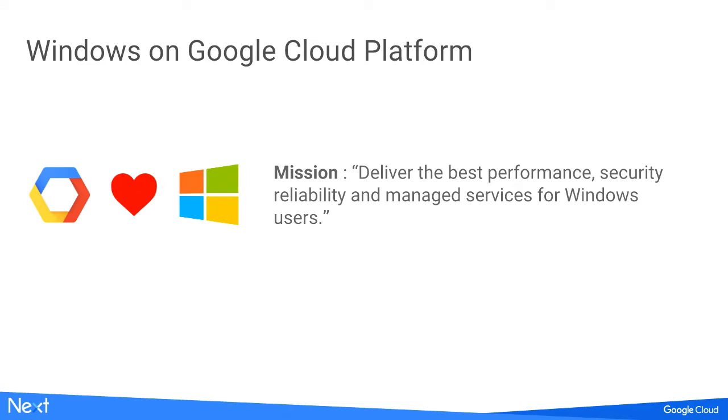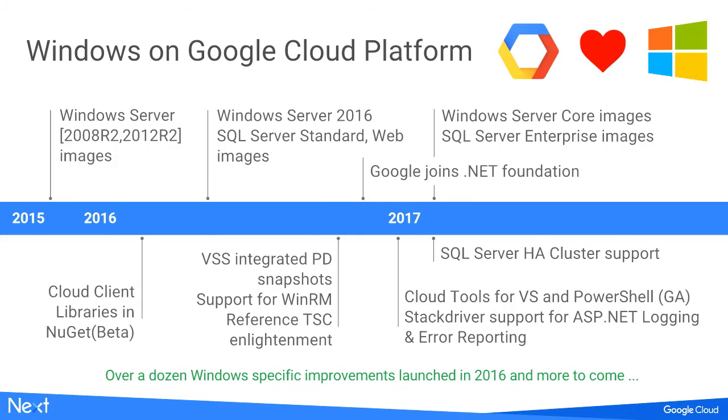Before we go into that, I really want to iterate on our mission. As you saw, Brian Stevens, the VP at Google Cloud, say that Windows is a priority for us. And our team truly believes that our mission is to deliver the best performance, security, reliability for Windows users on our platform. And we've been at work. Over the last year, we have over a dozen Windows-specific launches. And you can see some of them over here.